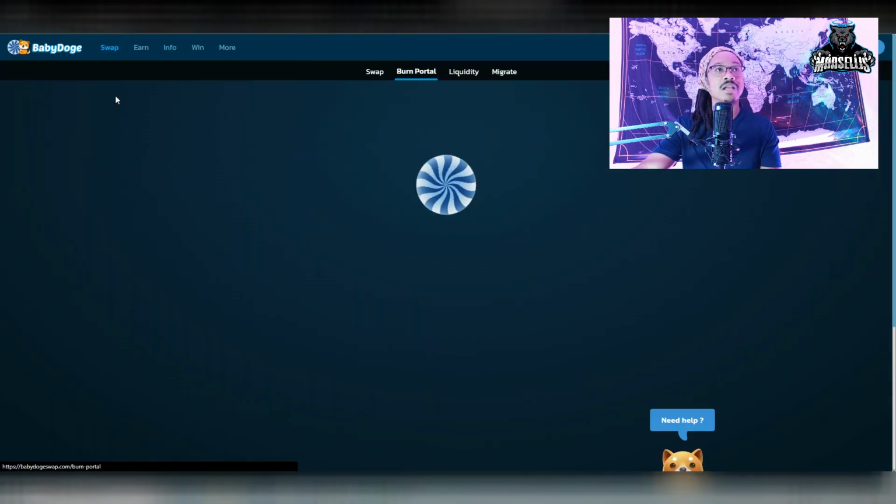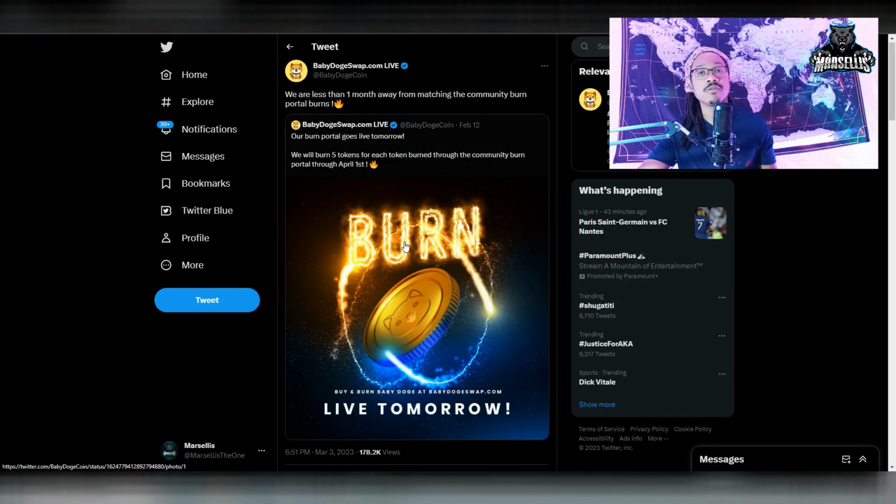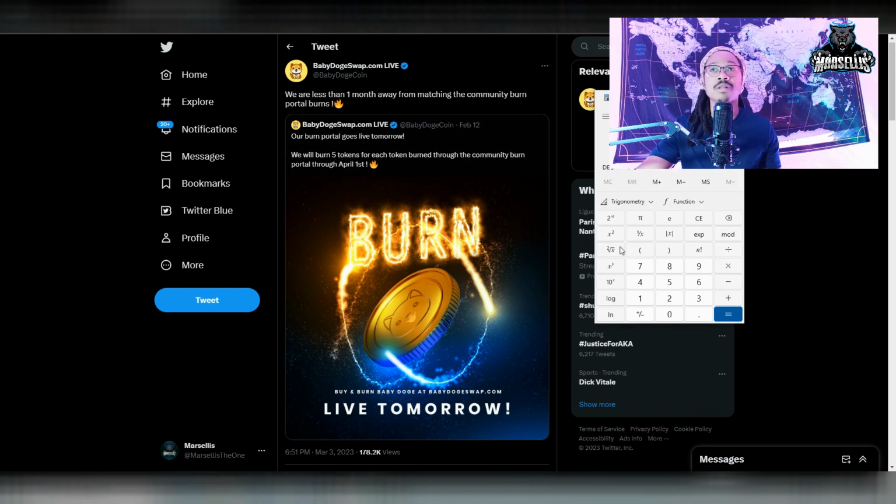And to be exact about the tokens burned through the burn portal, 35.5 trillion Baby Doge burned so far. So they're going to go ahead and multiply that for us by 5. So 35.5 trillion. I'm not going to put the exact number, but we are going to put a good number there. So it's about this million, billion, trillion. Multiply that by 5. They're going to burn 177.5 trillion for us.